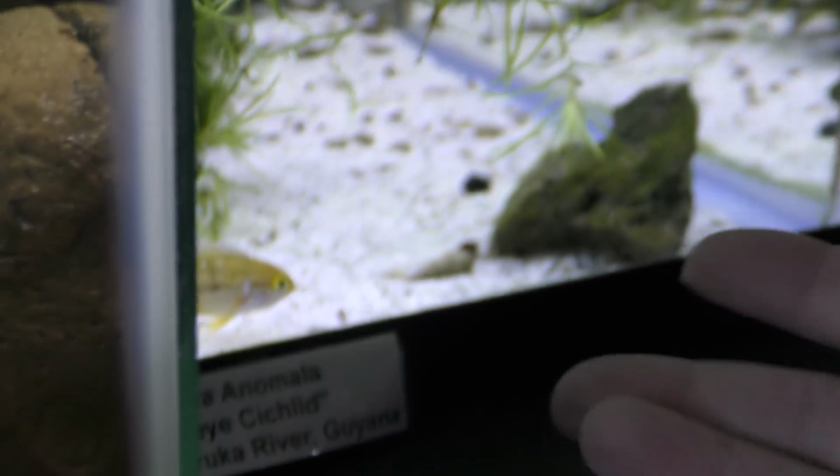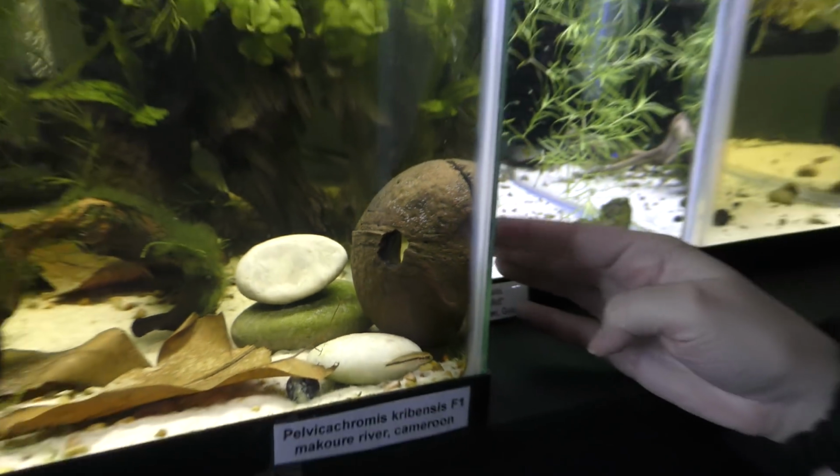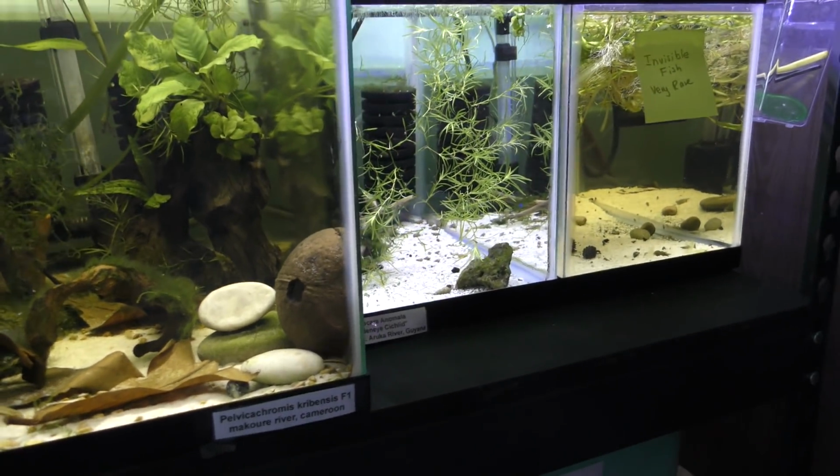Yeah. So the cool thing that I like is that, because this tank is further back than the other tank, I have the coconut sideways, so when they do spawn, you can actually see it. I can film it, which is kind of fun.